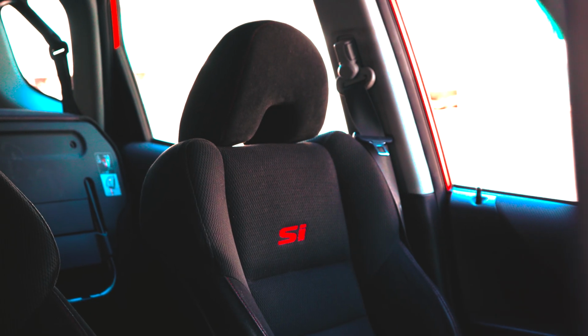That's right. We're sitting in these 8th Gen Si seats that hug you in really nicely. To anyone watching, these are actually going to go in my Honda Fit too. I just haven't put them in yet because life. That's right. You know?